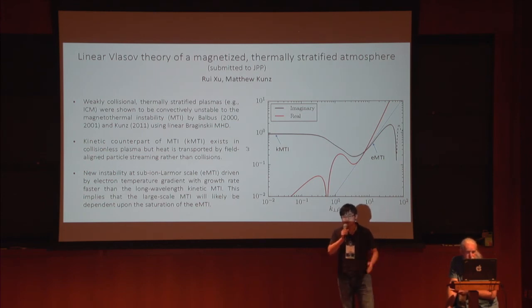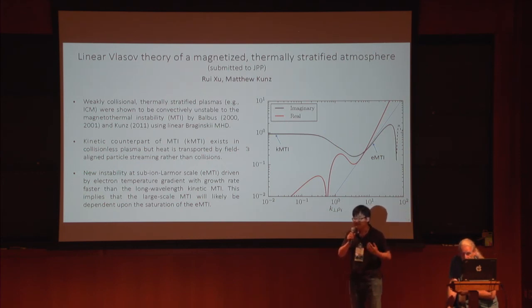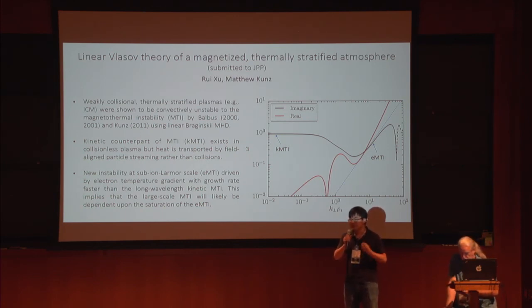However, in collisionless systems, such as the outskirts of galaxy clusters, a fluid model is not appropriate. That's why we did a linear kinetic calculation. And we find a kinetic counterpart of the MTI that has a similar growth rate. But the heat transport in the collisionless case is due to the particles streaming along the field lines rather than particle collisions.